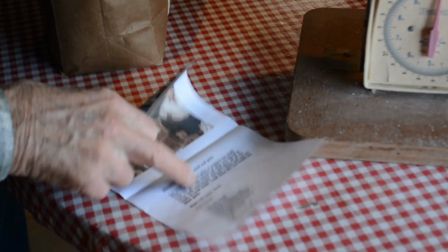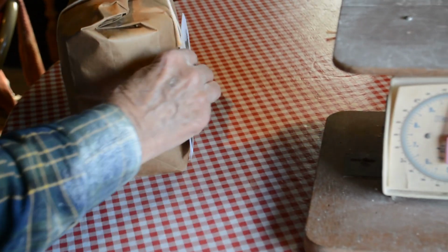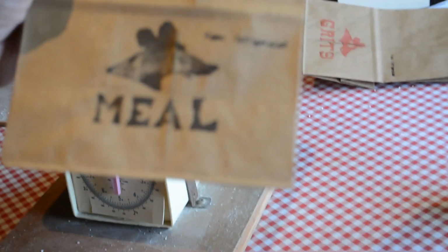Enough for 2 bags. And it's got a cornbread recipe in it. That tells you how to wash it. So I'll put this in here for you. And you've got a picture of the grist mill on there. How about that? What is that? That's a bear. It's supposed to be a bear. I swear it looks like a rat. Well, that's a ratty bear. That's a hog bear. And you need to keep this stuff refrigerated.